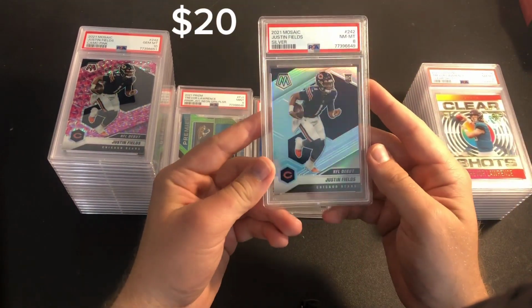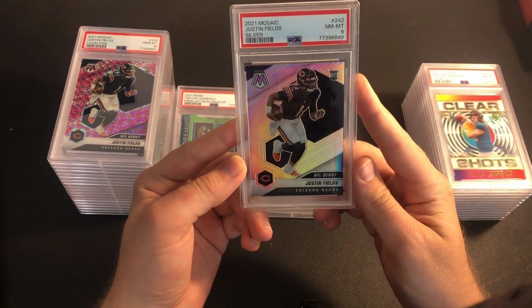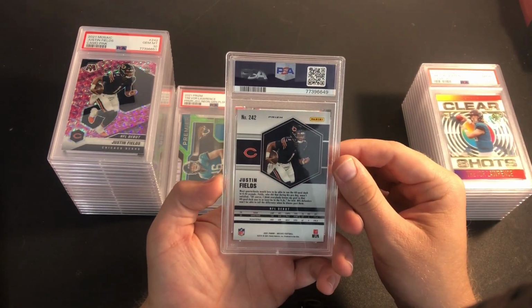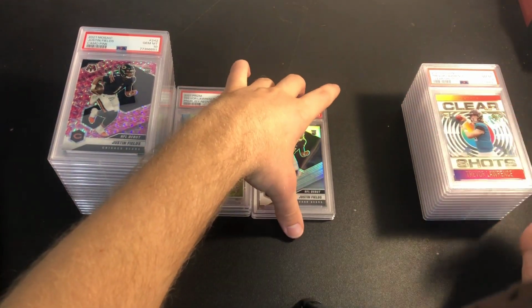So I got an 8 on this one. I was expecting not a 10. Several dimples on the surface. The silver mosaics have this issue, especially from this year. But again, I figured I'd throw it in and see what happens.